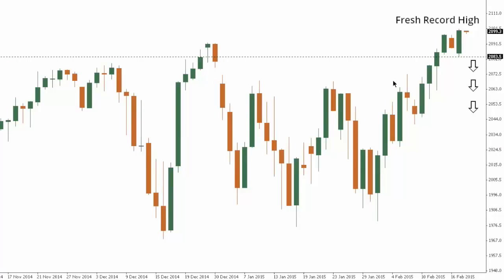SPX 500. The S&P 500 has broken to yet another record high, this time taking out key psychological barriers at 2100. But even with the market extending to fresh record highs, the gains still seem exhausted, and the market will need to establish above 2100 on a weekly close basis to convince of fresh upside over the medium term.